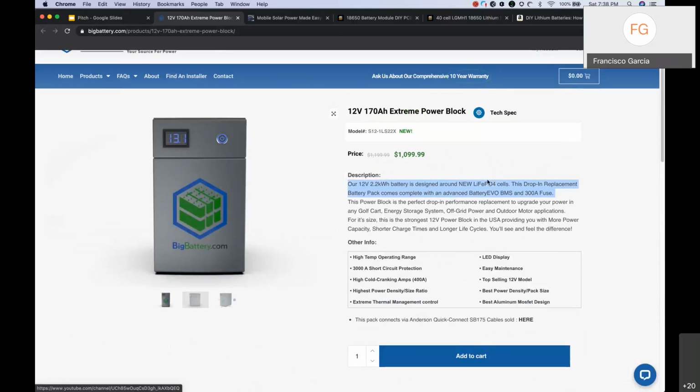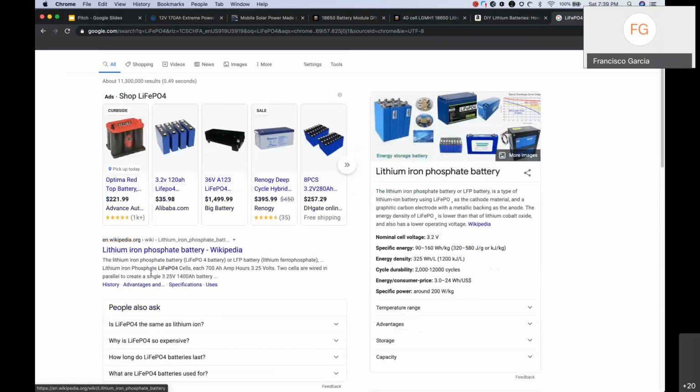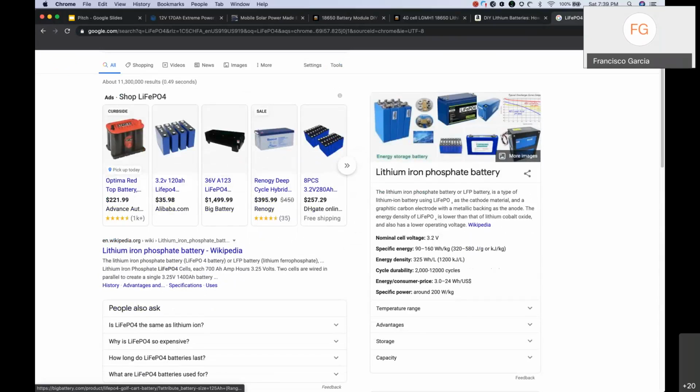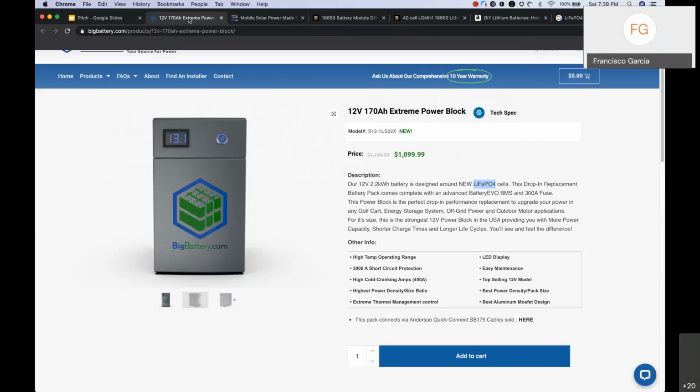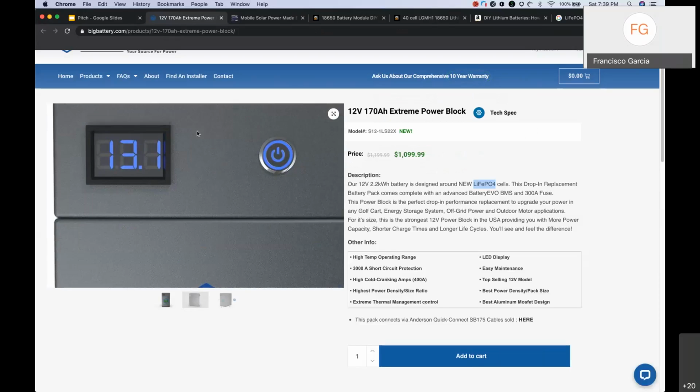This is made out of lithium something cells, but essentially the LiFePO4 cells are lithium ion cells. No, you know what? I'm lying to you on that. They're lithium based, but yeah, lithium iron phosphate battery. These are super stable. These batteries are the preferred chemistry because they're really hard to mess up.